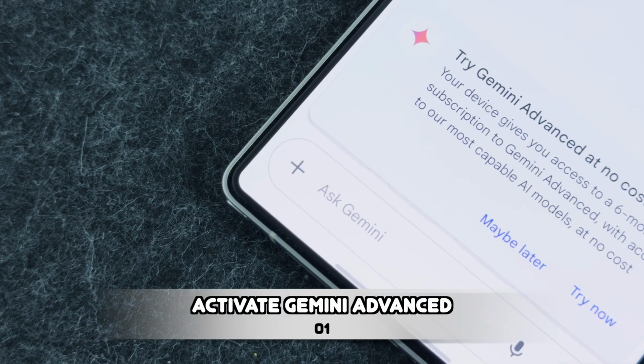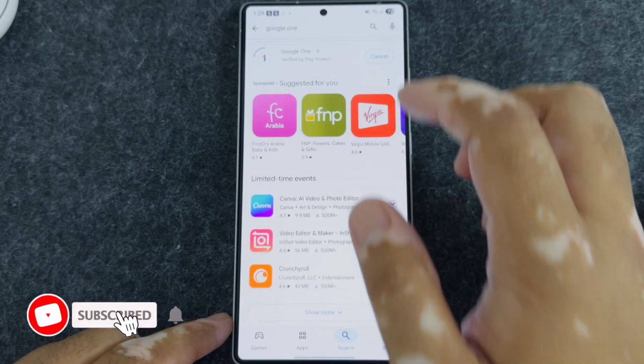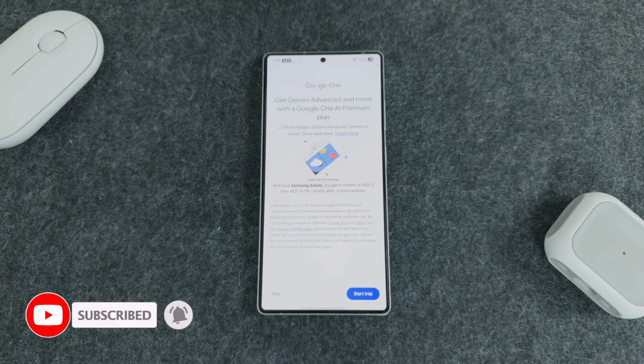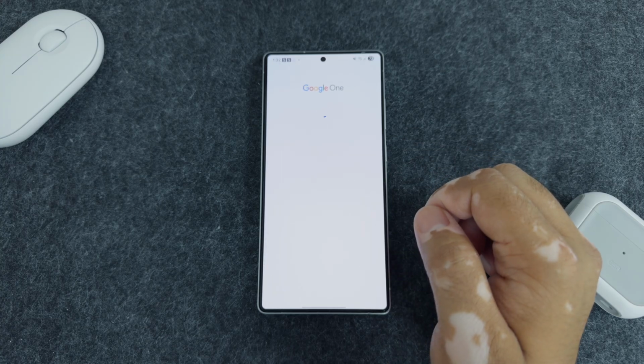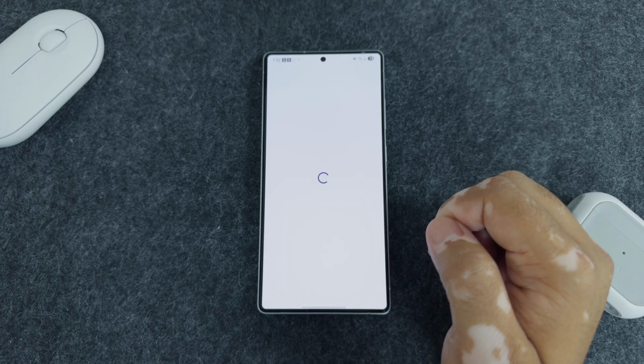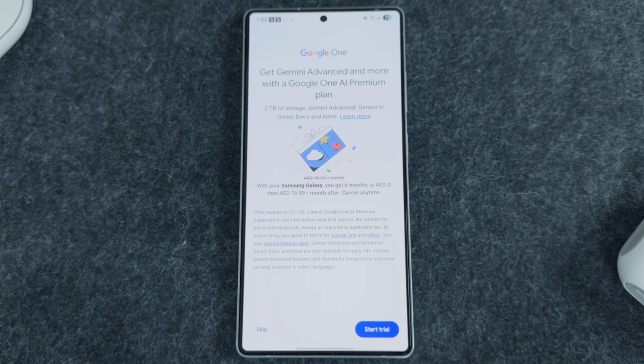Okay, so first up, let's activate Gemini Advanced for free. All you need is to install the Google One app, open it, and it should instantly notify you that you're eligible for 6 months of Google's Gemini Advanced AI. But if that doesn't pop up, you can just open the Gemini app and upgrade to premium or advanced tiers, and the offer should trigger right away.